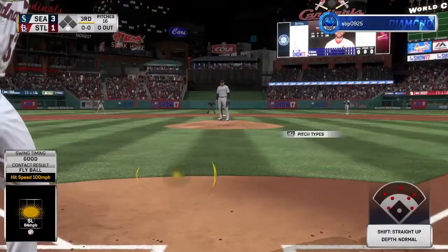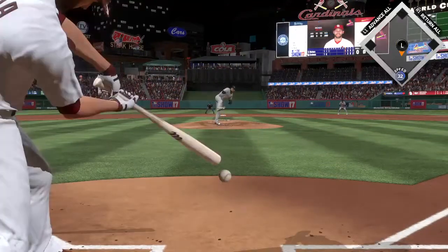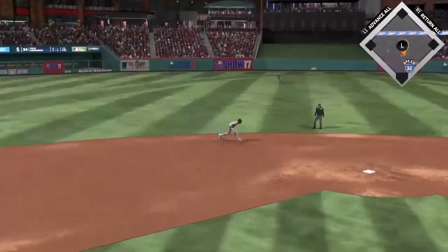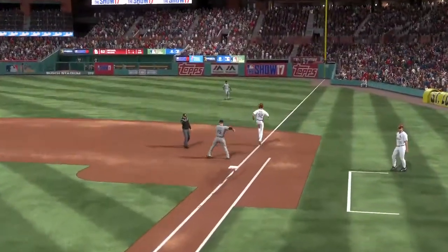Striding into the box, Michael Wacha. He'll be the first to greet Felix Hernandez to start the inning. On the ground up the middle, Gordon is there. Throws in time, and that's out number 1.